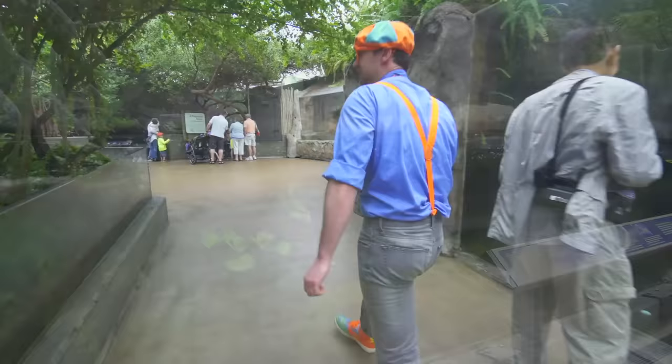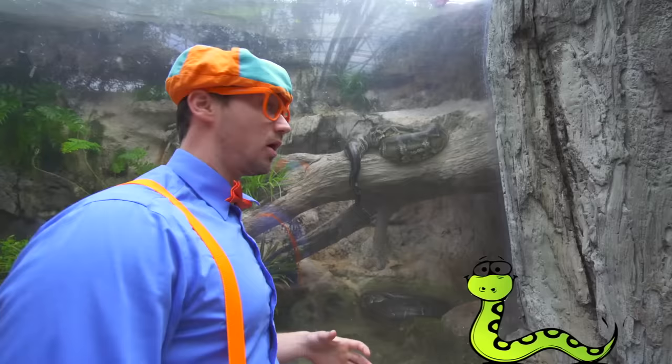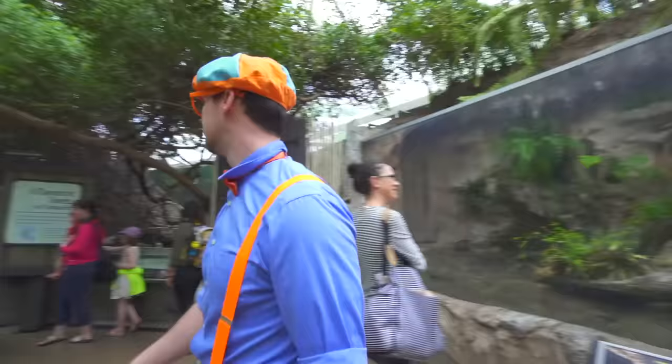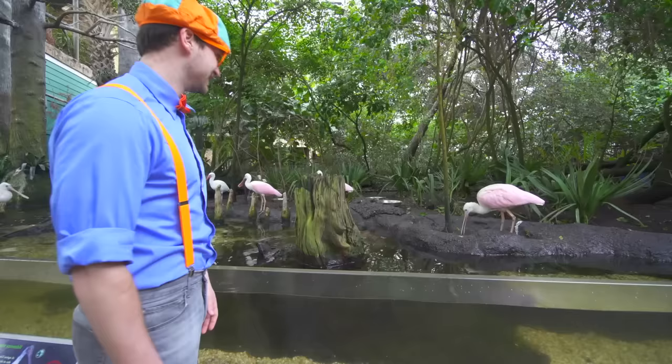This place is so beautiful. Whoa! Whoa! A python! Whoa, look how big it is! Jeez, that's scary. Come on! Oh, some cute birds over here! These are spoonbills. And they're white and pink! Look, he's looking for food!